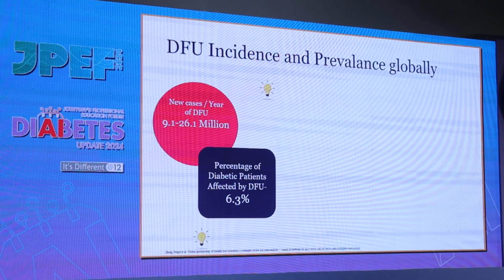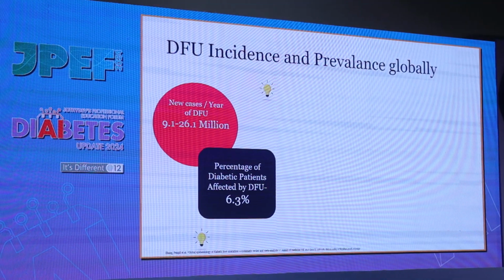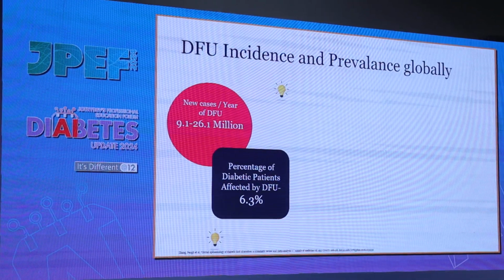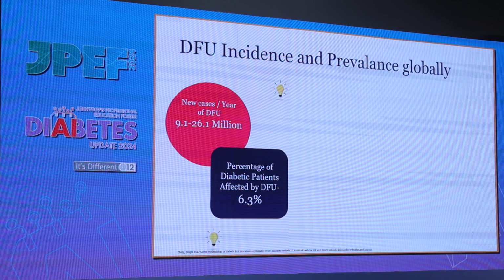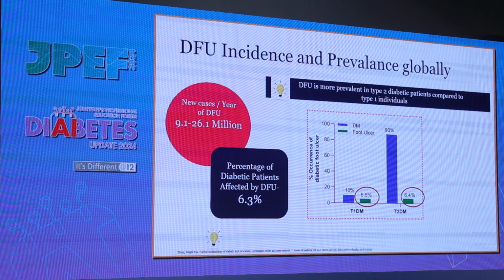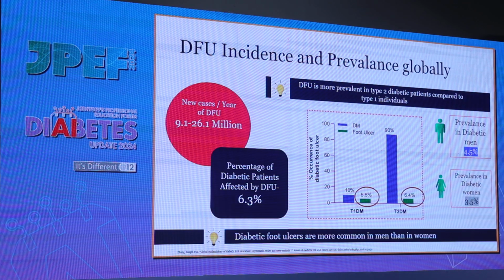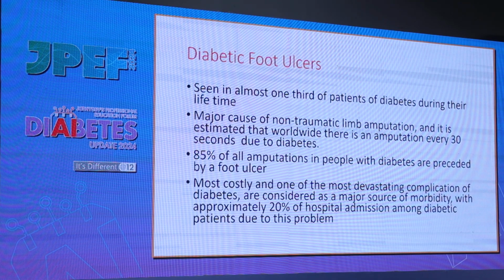And if you look at the global prevalence statistics, we can say that about 20 to 26 million people develop foot ulcers every year globally, and almost 6% of all diabetic patients. The incidence is maybe about 6% of diabetic patients, and this is how you can see the distribution in type 1 and type 2. It is slightly more common in type 2 than in type 1, as shown globally, and ulcers are more common in men than women because they tend to go to work barefoot, and those are common factors contributing to foot ulcers.